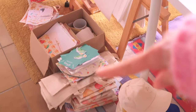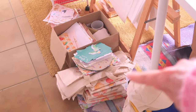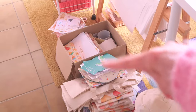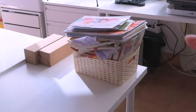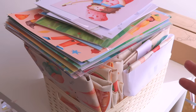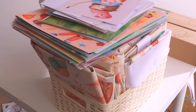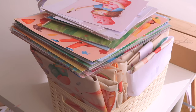Okay, these are the products that I want to do boxes with. So I have seconds tote bags, seconds mugs, notebooks, bookmarks. I also have a box of tote bags and prints. These are perfectly fine. I just want to sell them because I have so many that I've done for wholesale and all that, and then I had to keep them.